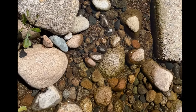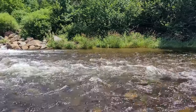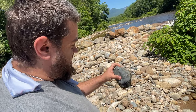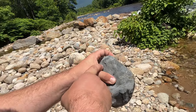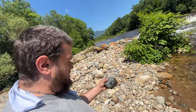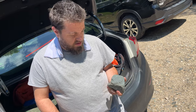This looks interesting. This blue. Let me check it. So this piece is something. I just don't know what yet. It might be basalt. I'm gonna have to get into it with the steel hammer because there's not really many ledges that I could hit very hard on here. Let me try something. I think this might be a basalt. I just wanted to check it.